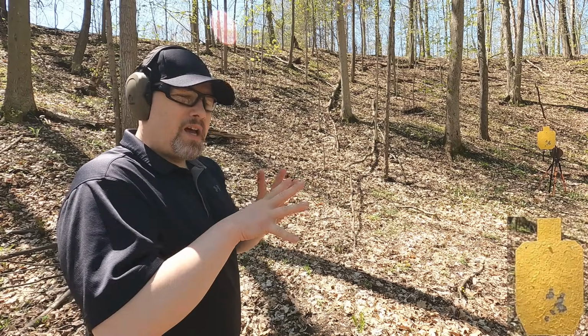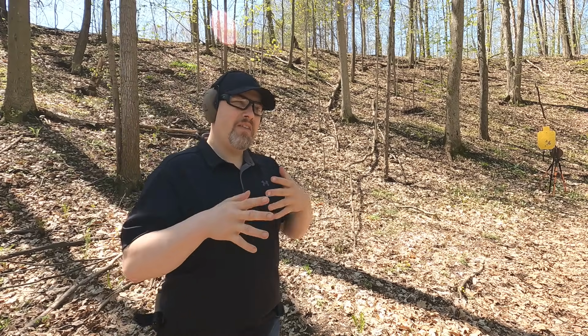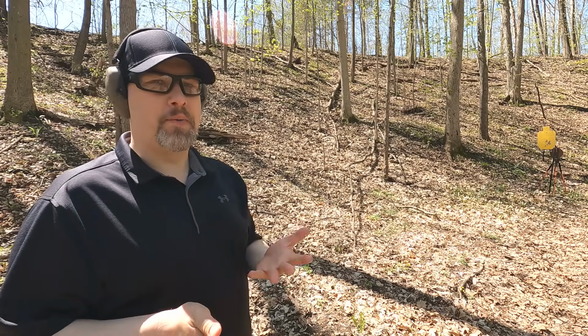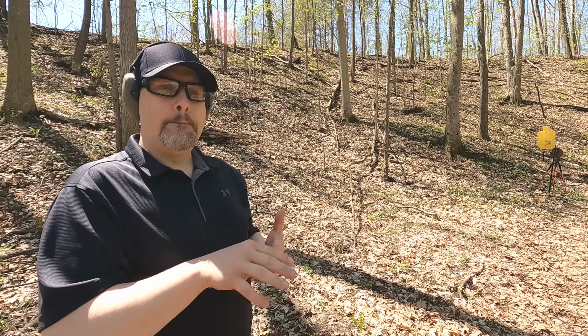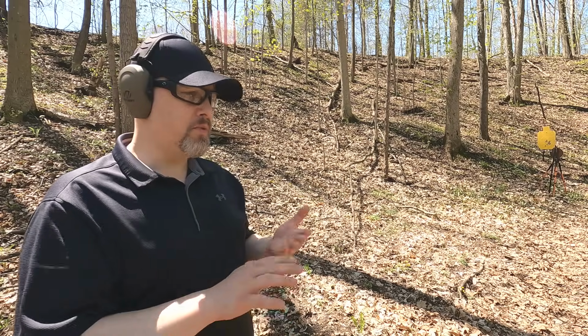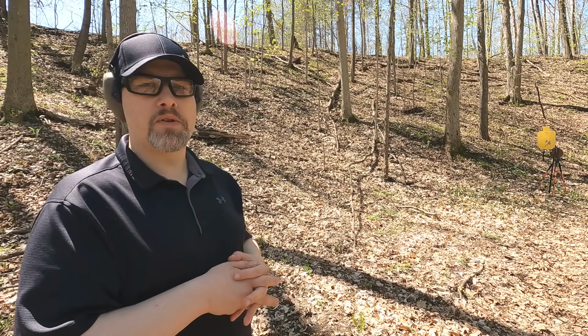When we go down to a subcompact, it kind of evens things out a little bit where, yeah, the 40's a little more snappy, but so is the 9mm at that point. Once you go to a 9mm+P and a really short barrel, when you're getting up into the higher upper 300s, 400 foot-pounds energy range of a 9mm+P, they're a little bit more comparable than what you would think they would be.